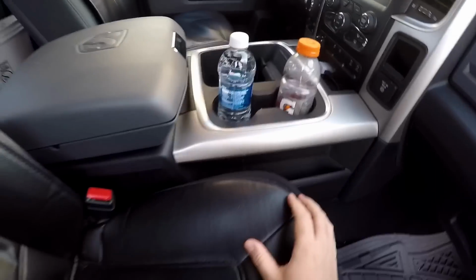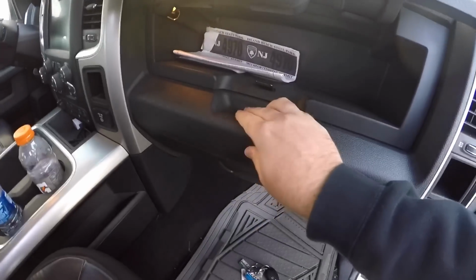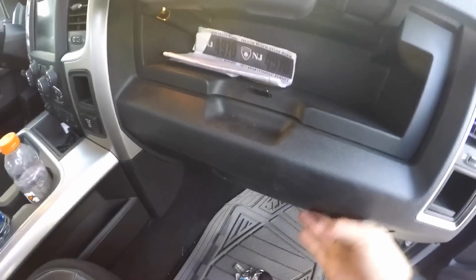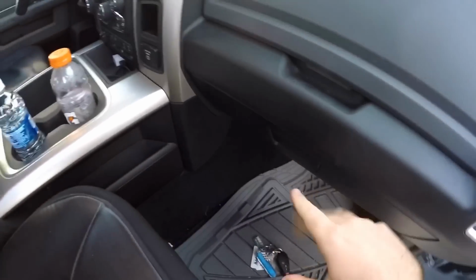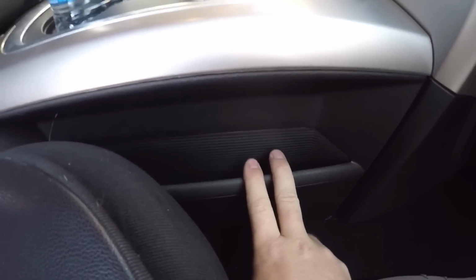Okay, so we're in the Ram and we're on the passenger side, so we're gonna do a little storage space comparison. The Ram has what the 2007 to 13 Tundras have. It has the 2 glove boxes, which is fantastic. I like the 2 glove boxes because the one that they have in the 14 or the 16 that I have now has a shelf. You could pull the shelf out, but it's very small. There's a little file holder here next to the seat, which Tundra does have.